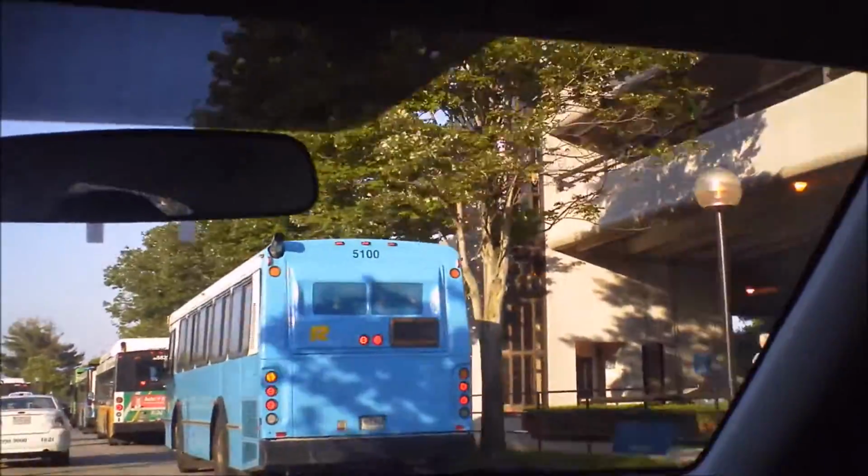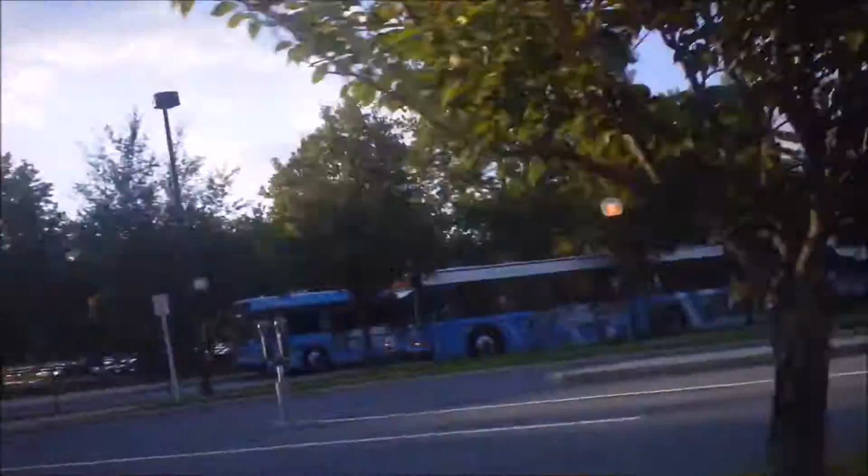5100. 5835, 5742. Ooh, 5031 is here. Gillig Advantage low floor diesel, a 30 footer. 5920, 5719, and 5845 are here too.